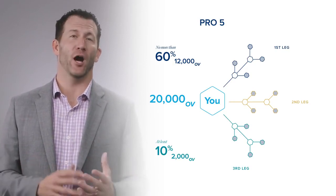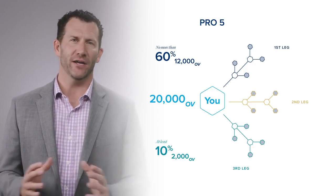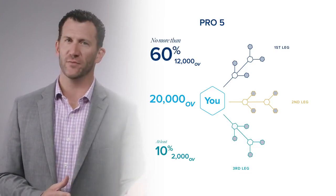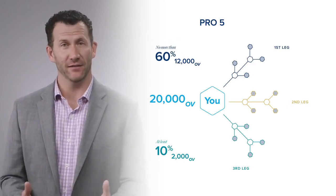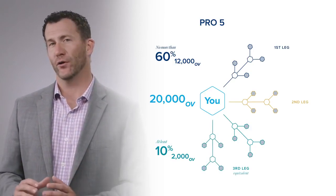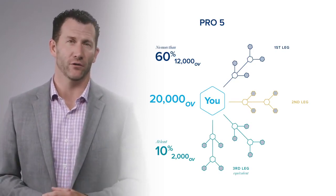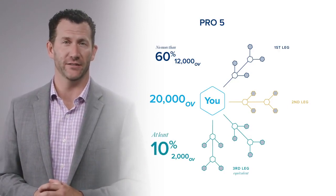Now, in order to help you qualify a little more easily, what LifeVantage does is that we combine all of your small legs together. So you'll have a large leg, no more than 60% allowed from that leg towards your organizational volume requirement. You'll have a second leg, and then everything else falls into your smallest leg. So a combination of your third, fourth, fifth, sixth, etc., all of that counts towards your smaller leg, and that needs to make up at least 10% of your organization.